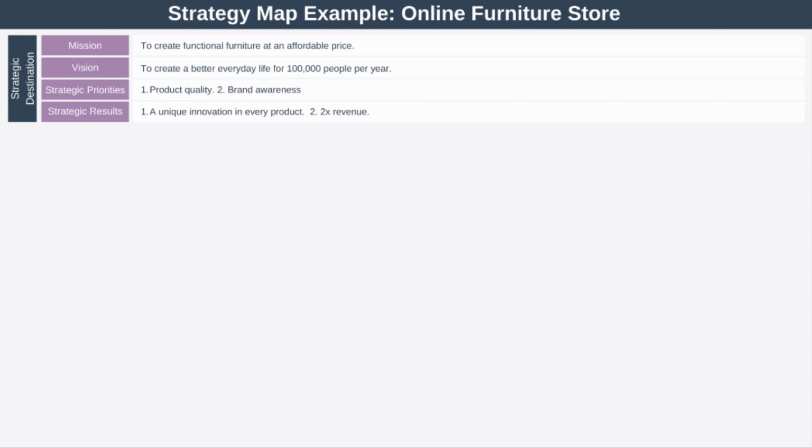Next, we have your vision, and that's a statement detailing where you aspire to be in the future. In this case, you want to create a better everyday life for 100,000 people every year. Next, we have your strategic priorities. These are the most important things your organization should focus on over a specific period of time, usually 3 to 5 years. Now, it's important to limit the number of strategic priorities you define, because if you don't, then not only will your strategy map get very complicated, but your strategy is going to be less focused. So for this example, you have 2 priorities. First, to improve the quality of your products, and second, to increase your brand awareness.